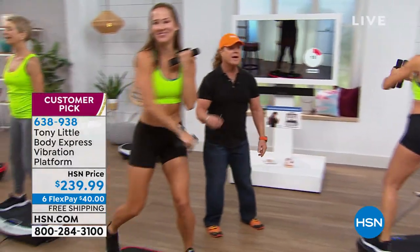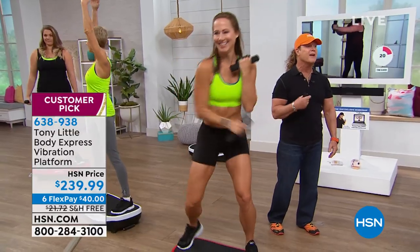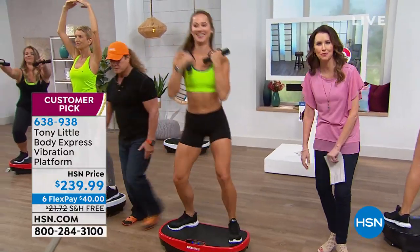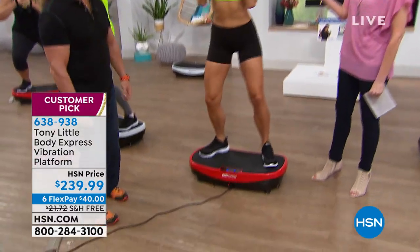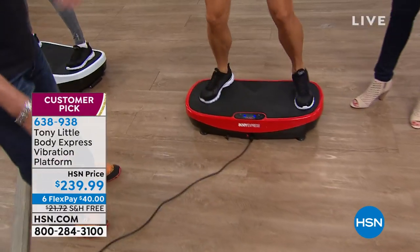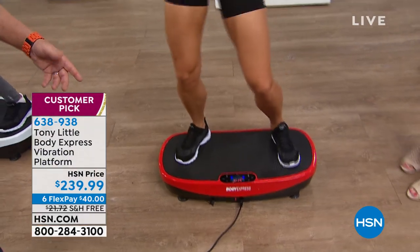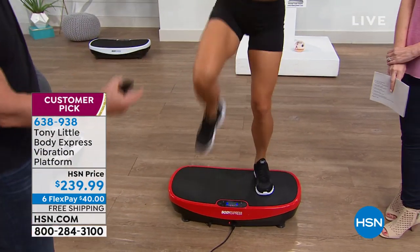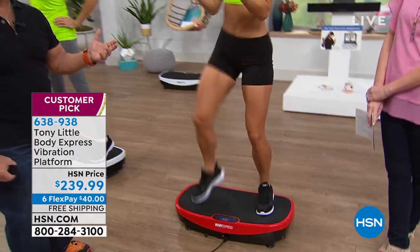You come over here, and one of my favorite things, which I've never seen, is the Bluetooth in a machine that's $239. Haven't you paid $239 just for a Bluetooth speaker? It doesn't work you out like this one does. And you can hear it all the way through the studio. And of course, she's getting into it, so she can be rocking out in her house.